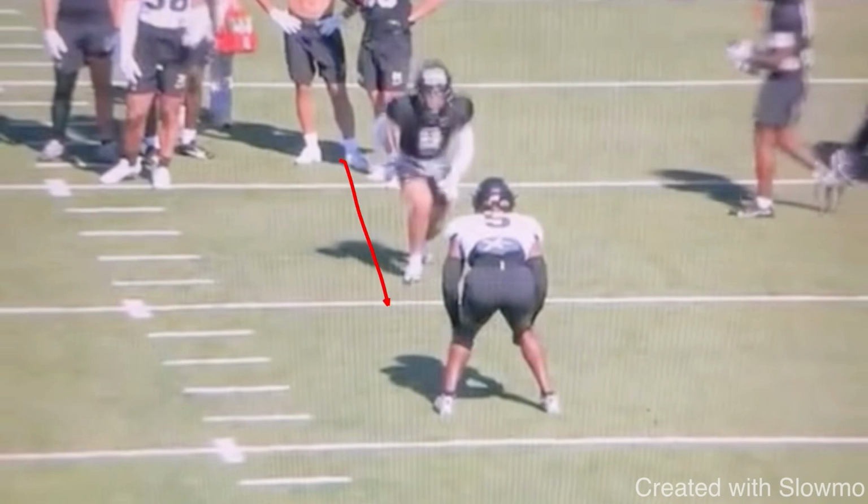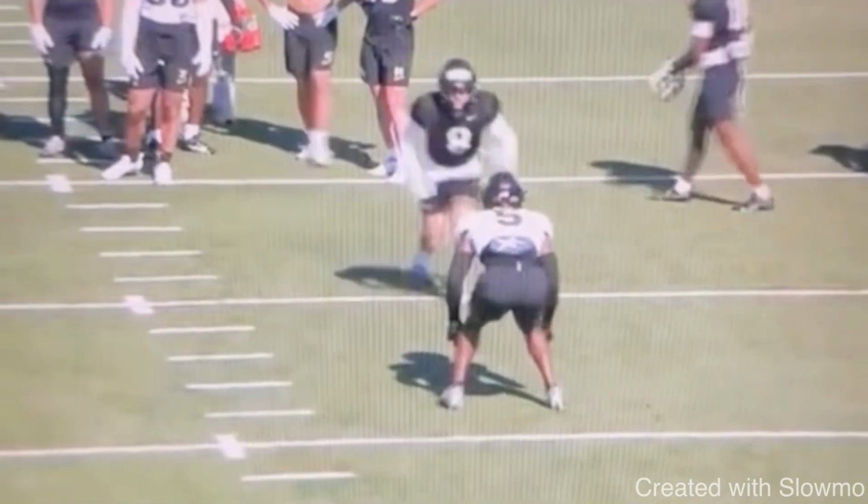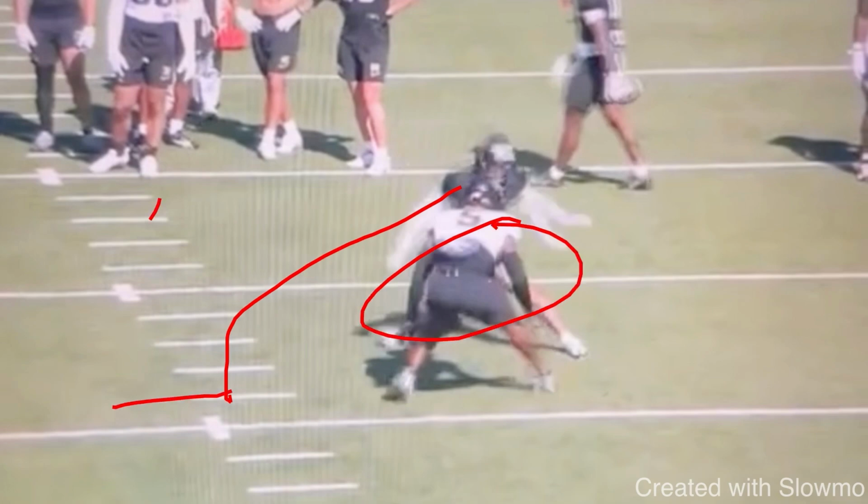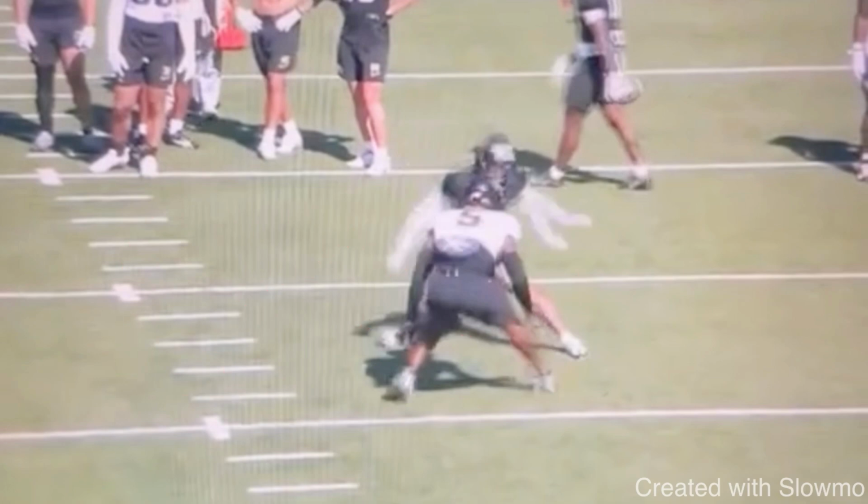So a lot of times when guys have to run a post or maybe run a curl or even a dig, what they do is they close space with this guy, they give a move, and then what they do is they run away because they're afraid of contact. And then when they end up running their dig, they're running right into the help. We can't do that, you guys.